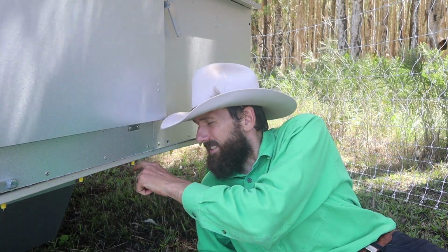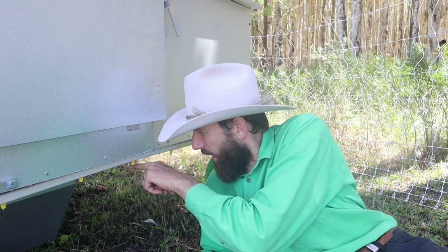These nipple drinkers are better than a drinker bowl, because if you have a drinker bowl, they will scratch leaves, dirt, old food, feathers, poo, all sorts of things into the drinker bowl, and guess what? You're going to be the one washing it out every day, maybe twice a day, maybe 3 times a day. But with these hygienic chicken nipple drinkers, you don't have to clean out a dirty, stinky, smelly, muddy water bowl.